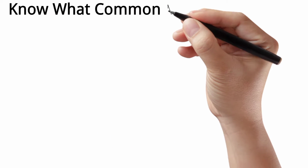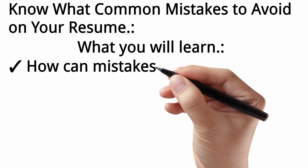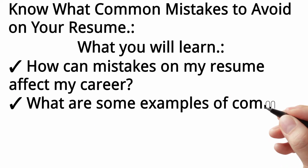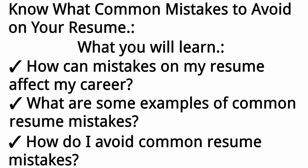Know what common mistakes to avoid on your resume. What you will learn: How can mistakes on my resume affect my career? What are some examples of common resume mistakes? How do I avoid common resume mistakes?